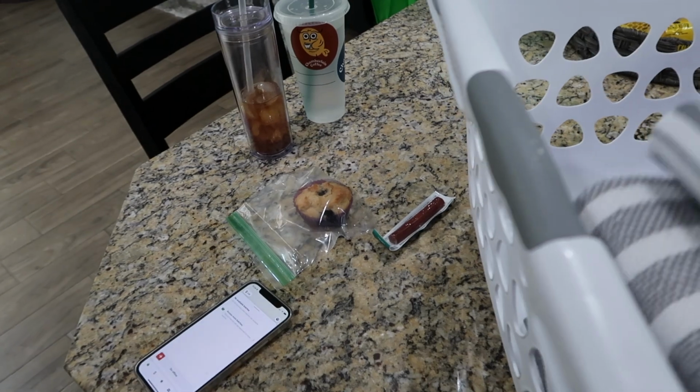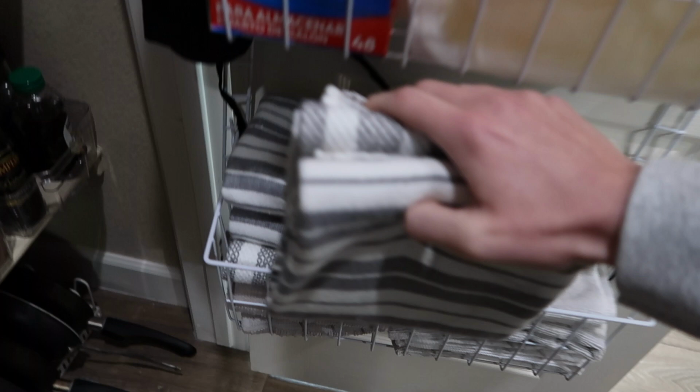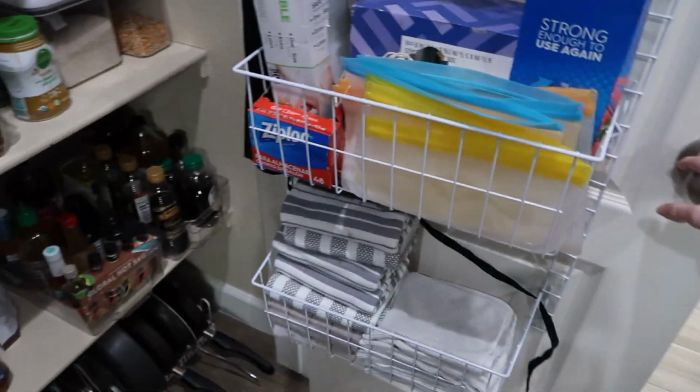I used to store all of our hand towels upstairs in the towel closet, but it just started to not make sense because I'd have to run upstairs every time I needed a new towel, and that just seemed like such a waste when I can just store them here. So now they stay in the pantry for easy access.